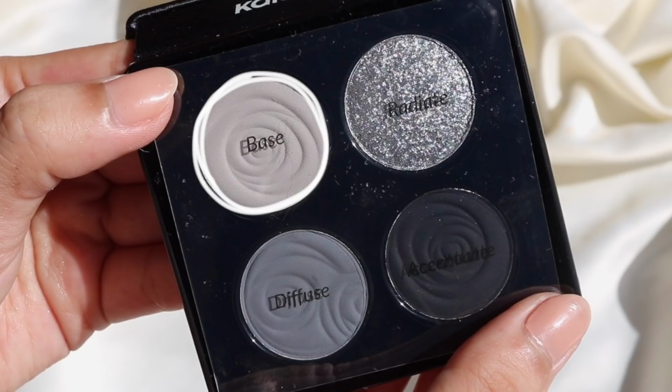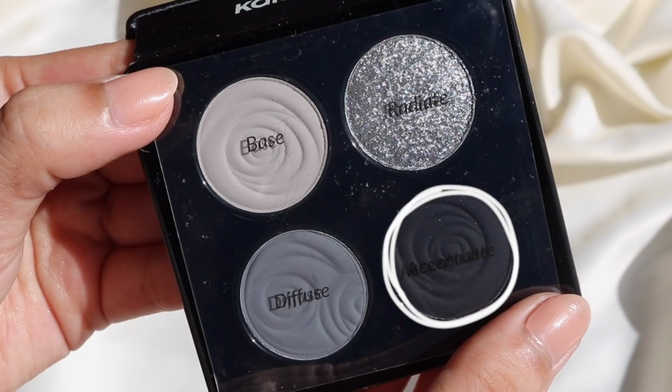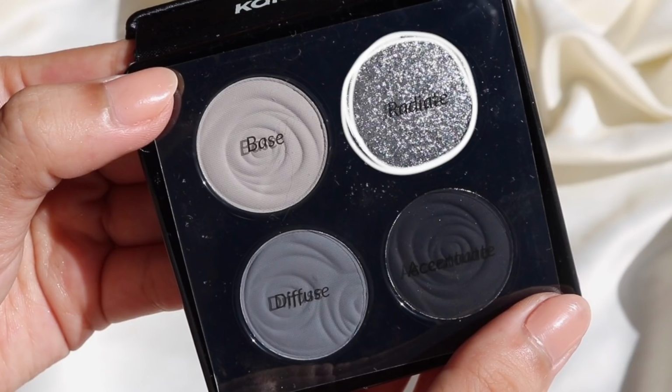The way they have laid this quad out is very beginner friendly. The way they label the shades, it kind of reminds me of Natasha Denona, where they don't have shade names. So you get a base color, which pretty much is the transition, which is the lighter matte, and then you have diffuse, which is more of the medium tone matte, and then you have accentuate, which is the darkest color, and then the metallic would be radiate. So that is what you put in your inner corners, all over the lid.